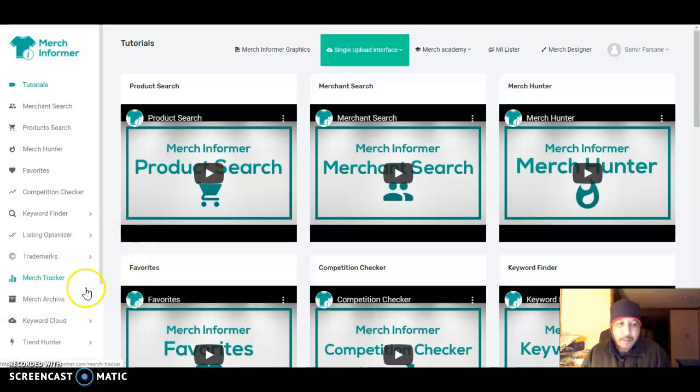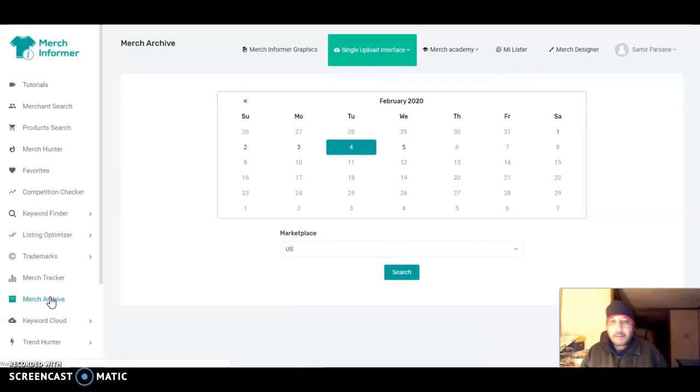Today what I want to talk about is one of my favorite features, which is the Merch Archive. The Merch Archive is really an amazing feature, because what it does is it helps you figure out what niches you can go into and what niches will be hot in what time of the year. I'm talking about niches here, guys. I'm not talking about t-shirts. I'm not talking about designs.